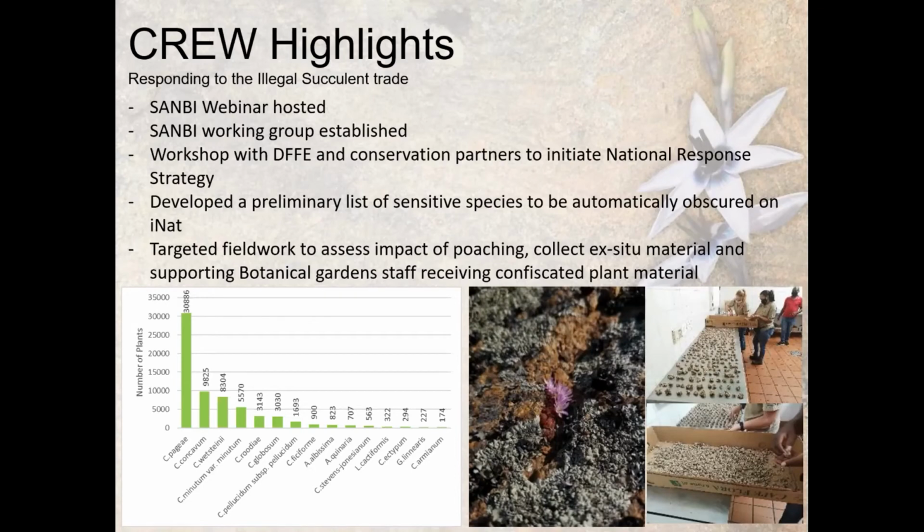And through that working group, we've been able to engage with the Department of Forestry, Fisheries and the Environment, and they are now taking the lead on developing a national response strategy for the illegal trade of succulents. And then we developed a preliminary list of sensitive species that has automatically been obscured on our Natural List. So there are over 500 species that we added to that list, and those species have their locations automatically obscured.